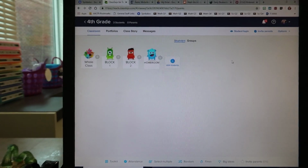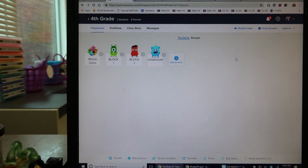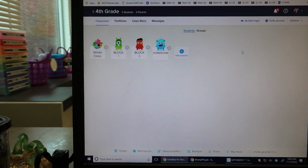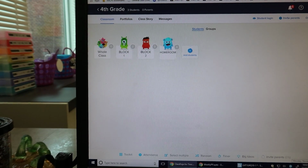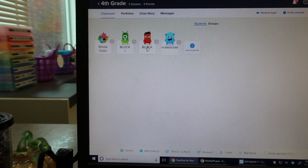So I mentioned earlier how I was trying to think of a way to track how many times the class beats me, and I thought about doing something physical like a punch card, and then honestly, that's just too complicated and I want it to be super simple. So I'm going to use Class Dojo, but I'm not using it the typical way. I just made a character for my homeroom, block 1 and block 2.